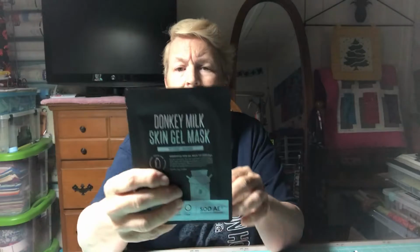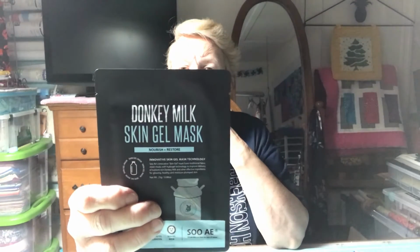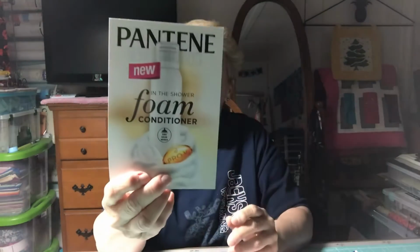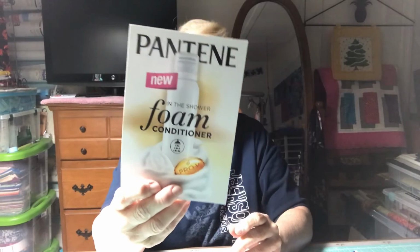And then it looks like there is a donkey milk skin gel mask. Nourish and restore. And that's a gel. And then the directions on that foam conditioner tell you how to do it. And that's it for the box.